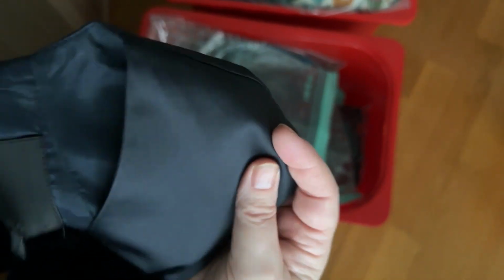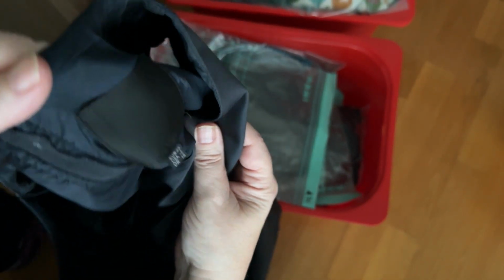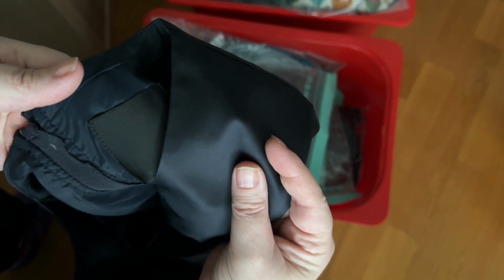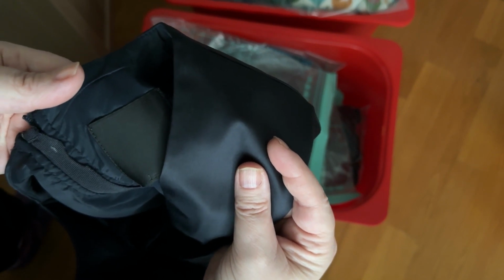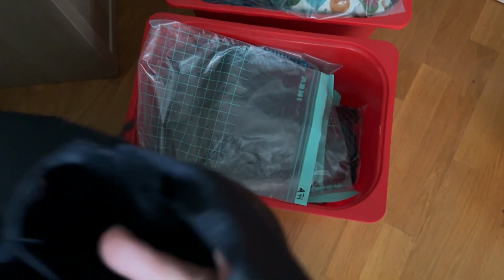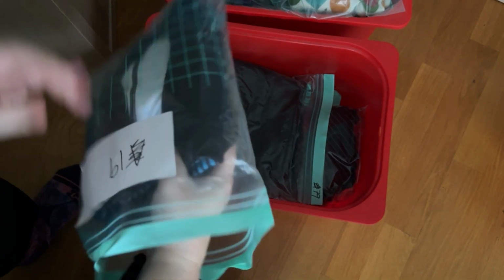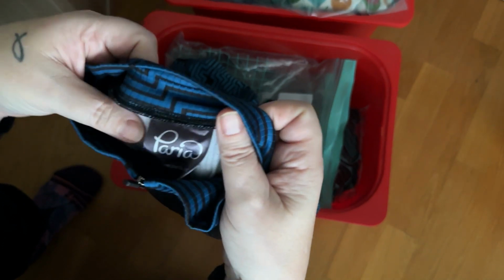It seems black, but can you see the difference between the tag and the fabric? The tag is black, the dress is dark blue. This is the back. It has this zipper going all the way up, all the way down. And yeah, this is a nice one for the holidays, New Year's party. I will list this one.